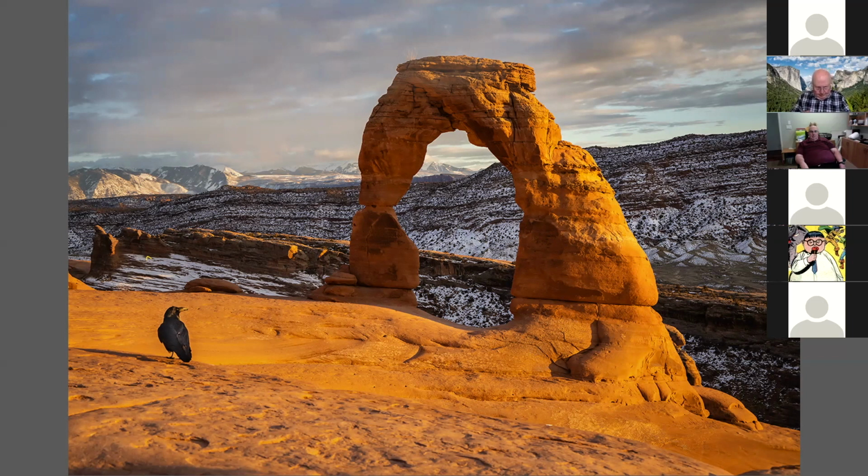The crow was wandering around there and it just wouldn't leave. So myself and another photographer promised it some power bar if it would stand in the right spot and look toward the arch. And after about 25 exposures, it actually did that. So I included the crow in this image.